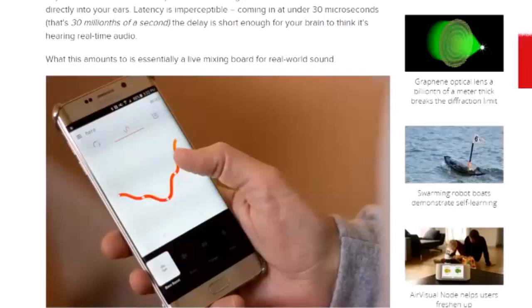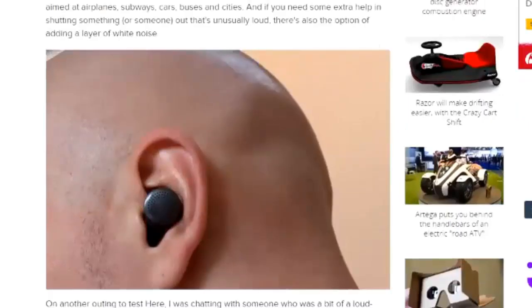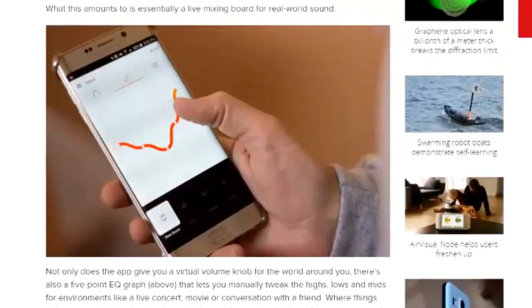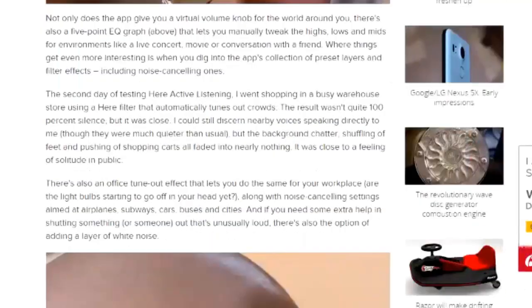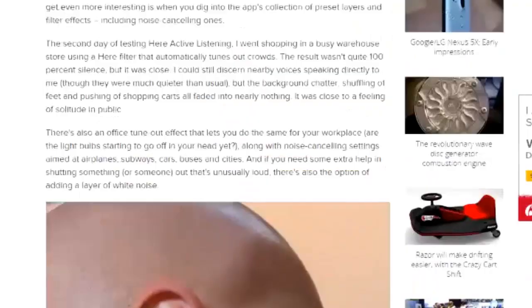Pretty cool, huh? I guess it would work for wives too. I don't know, but you can tune out a certain frequency. Spoken like a man who's single. I know it. And in my case, where I have high frequency hearing loss, I might be able to boost those frequencies up for me to hear better. Instead of always having difficulty listening to a woman's voice, I can boost it up so I can actually carry on a conversation. So I'm going to keep track of these things. They're pretty cool. Yeah, they are.